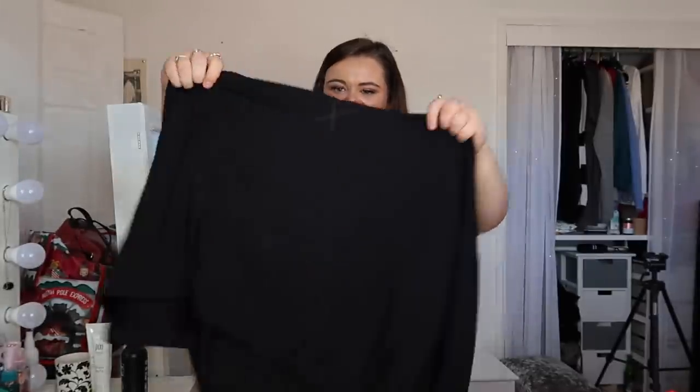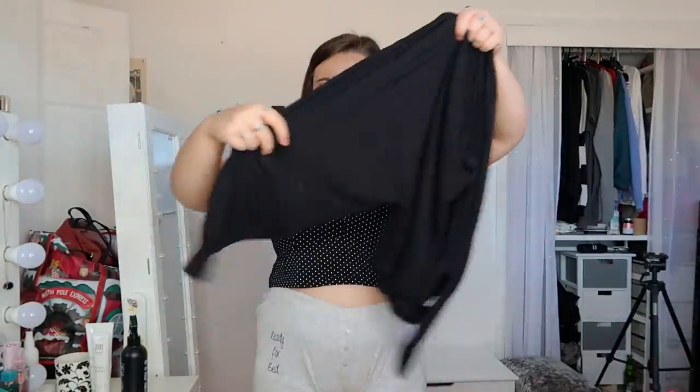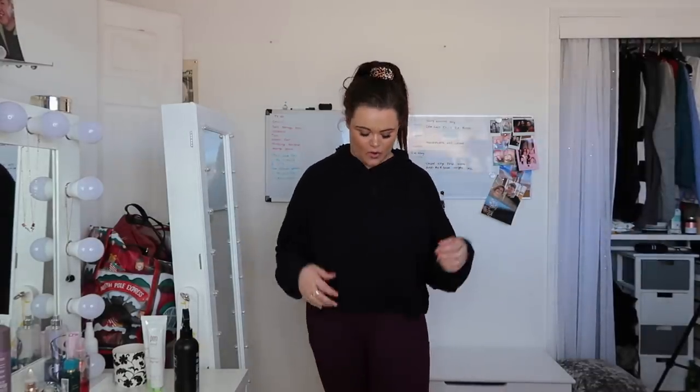This is another hoodie. It's a very, very chill one. It's oversized, very oversized and quite boxy looking. And it's just got balloon style arms, so they're quite cute. I love the material of this one though. I love how oversized this is. This hoodie is gorgeous. I literally have nothing to say apart from I love it.